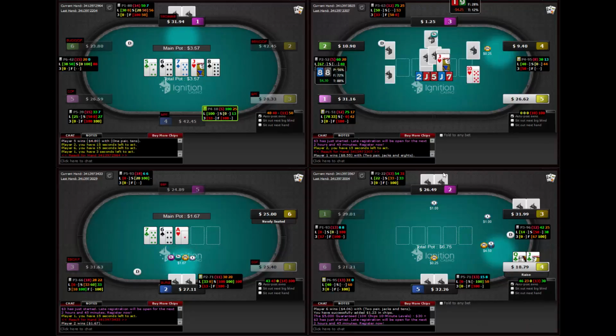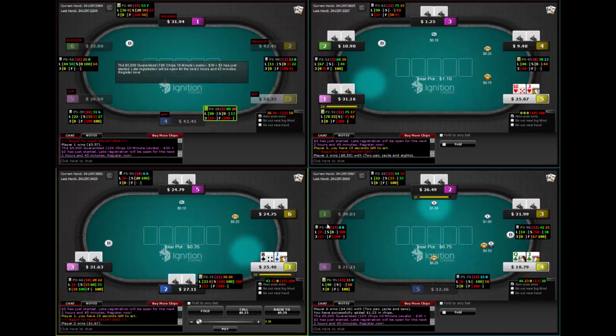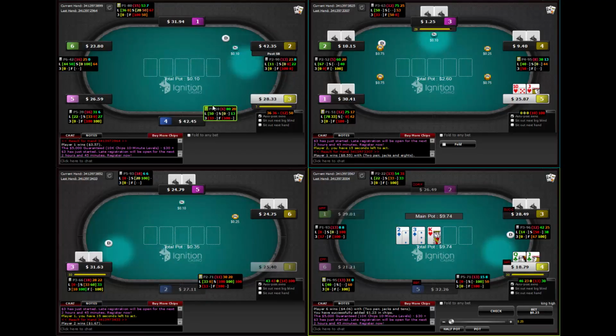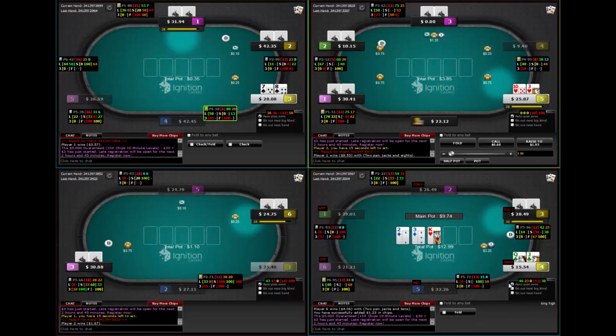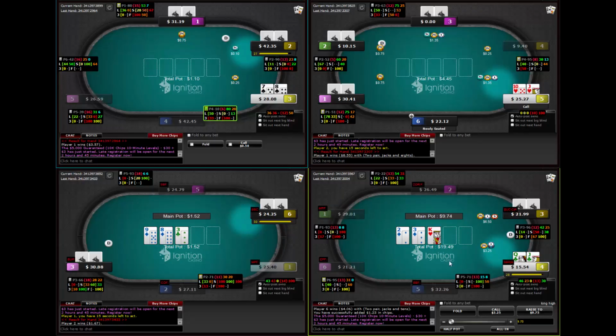This looks like a good spot for a squeeze. On table 4. And this is pretty dry, so we're gonna probably c-bet 1/3 100% of the time. This guy's going all in, which is weird. We don't really have anything to fight back here.